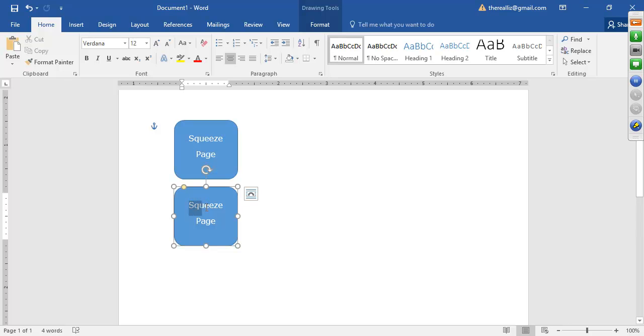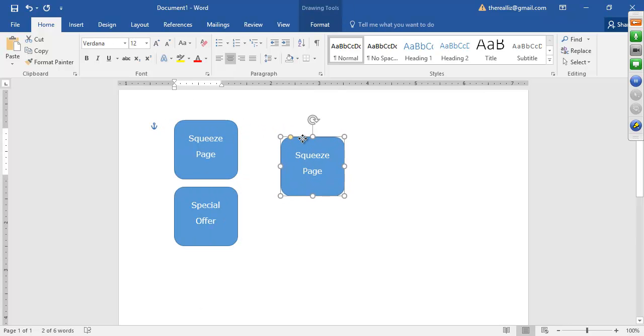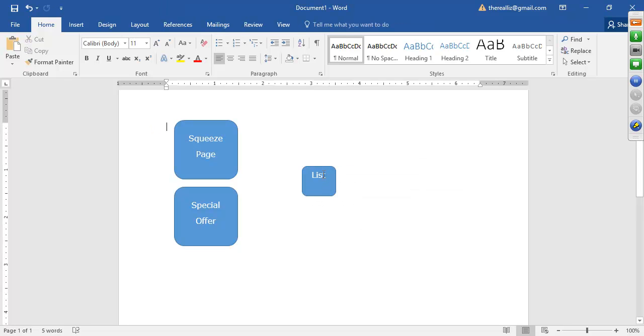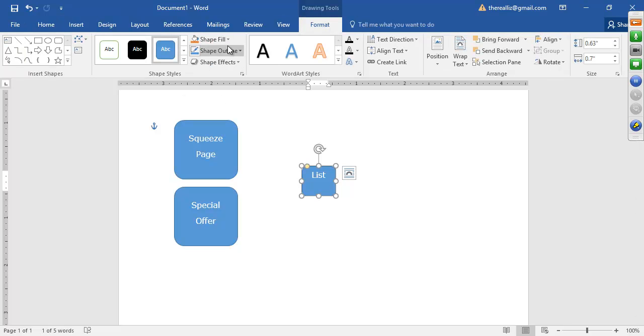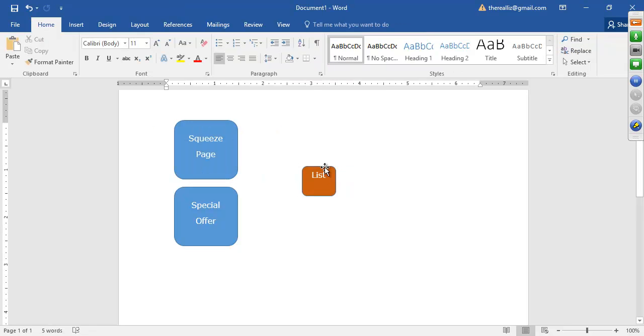Squeeze page and special offer, okay? So this is what I take them to. Now, once they hit my squeeze page, of course, that automatically puts them on my list. And I monetize this list in many different ways. So we're going to do list. And I'm going to change the color on this real quick just so you guys can see the difference in things. Let's do this ugly orangey brown. All right, so squeeze page, they jump on my list.